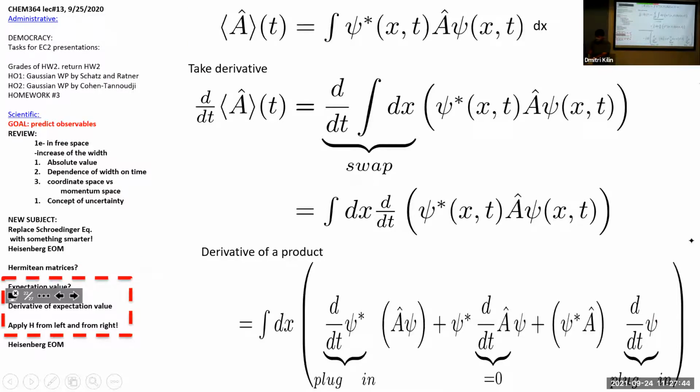Okay. So this is the key slide of today's meeting. If we have predicted the wave function by either one of the first three methods, we can always find the expectation value of an observable by making this bridge from the abstract wave function to the expectation value, right?